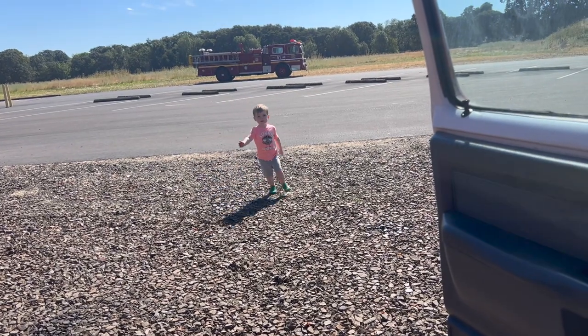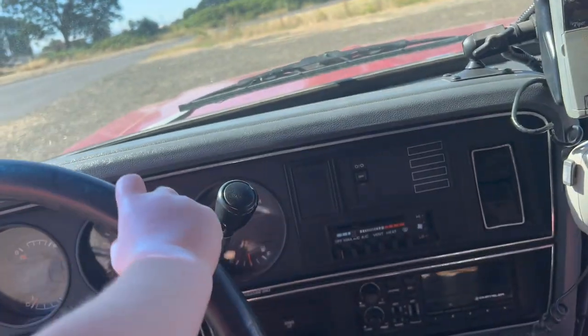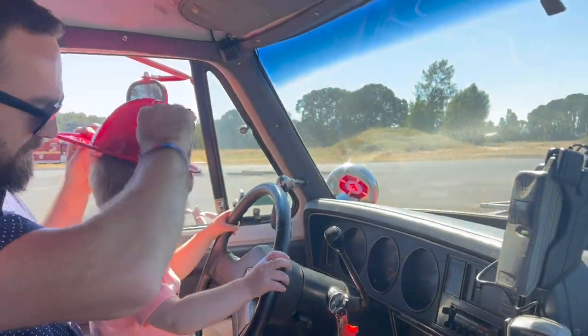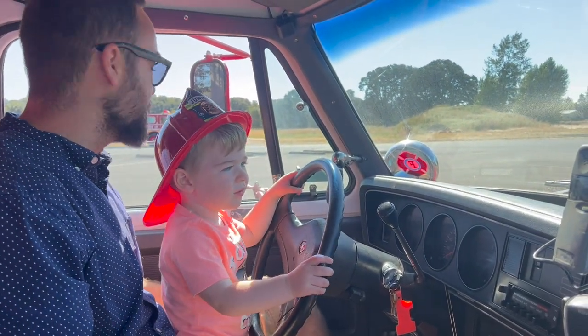Excited to get in the fire truck? You want to drive? Yeah. Apparently you're driving. Okay. There you go. Turn the fire truck on? Yeah. There we go. Okay, we're going to very slowly drive over there.